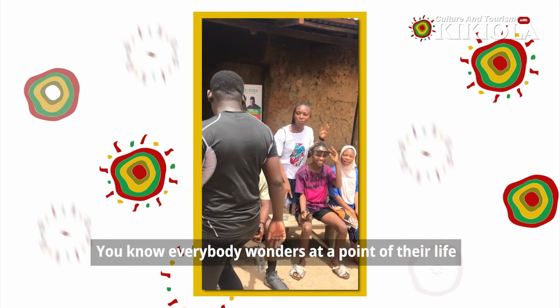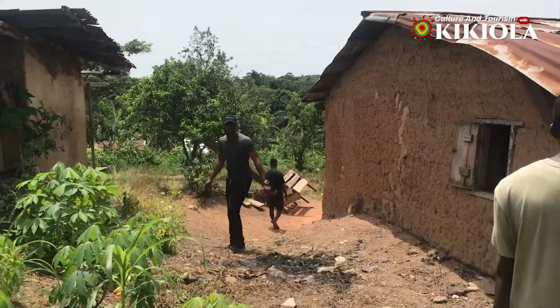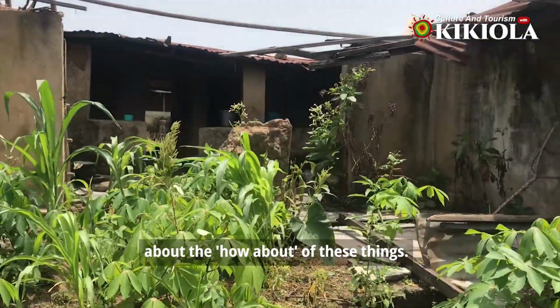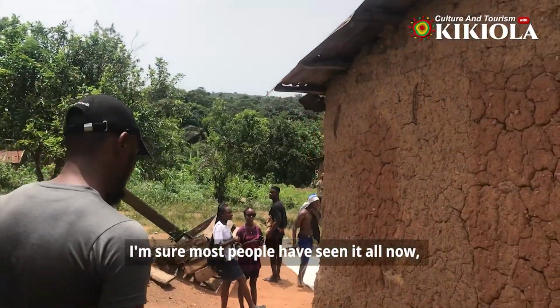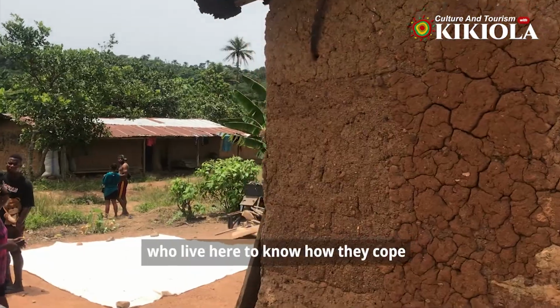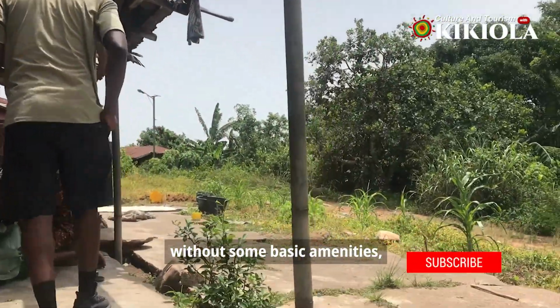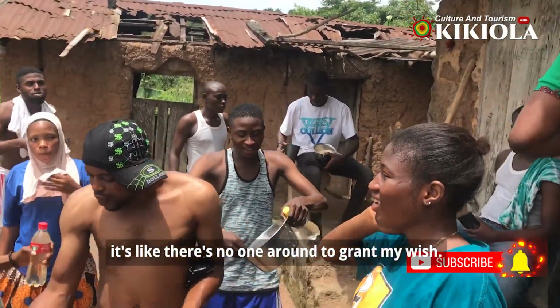You know, everybody wonders at a point of their life about the whereabouts of things, but only few people wonder about the how about of these things. I am sure most people have seen it all now, but I still wish I could speak with people who live here to know how they cope without some basic amenities. It's like there is no one around to grant my wish.